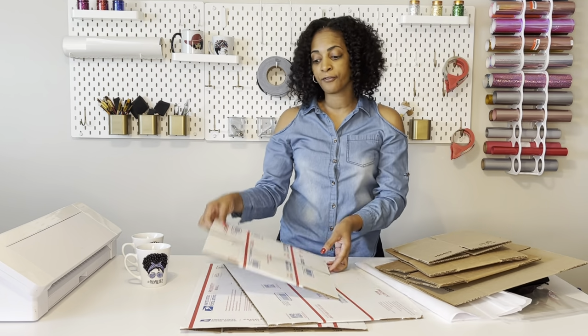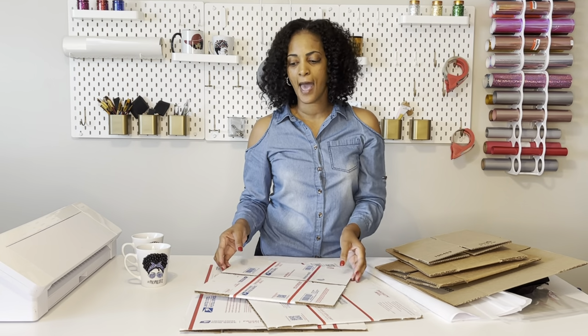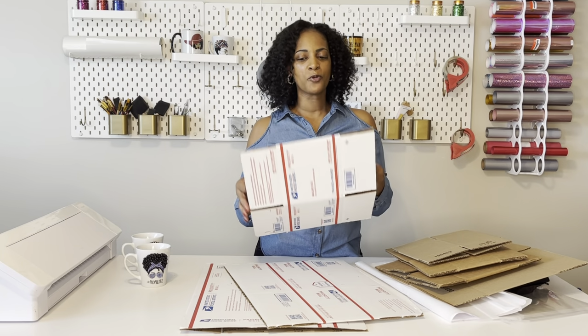Now you can get free boxes from the USPS. You can have them delivered right to your house. If y'all saw my garage and how many of these boxes I've used, it's crazy. Now I just open them up and use them for crafting projects so that I don't mess up tables. But you can get these for free.